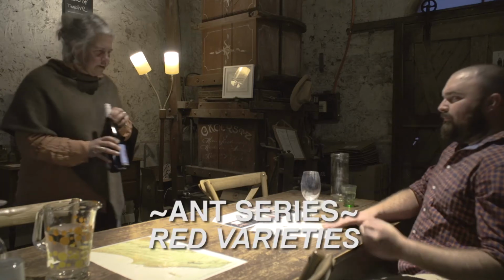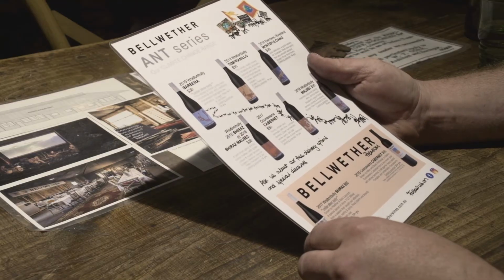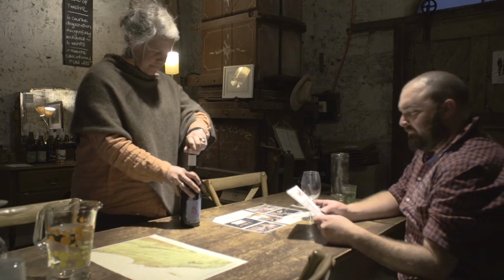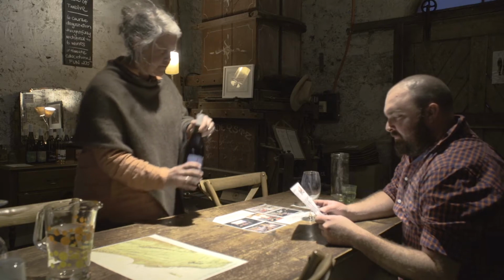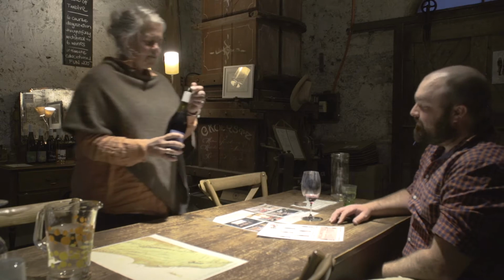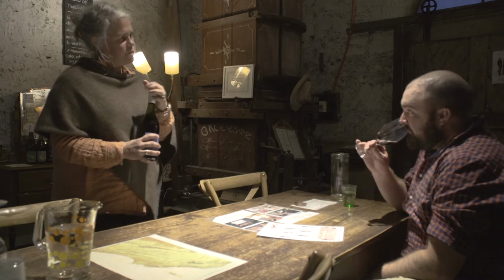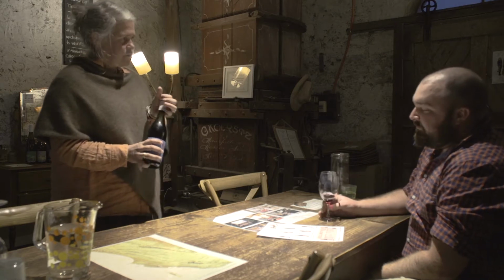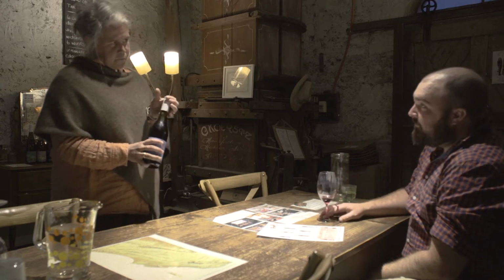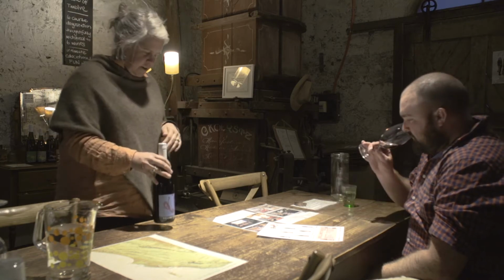So the first of the reds, if you flip the page, this is a Barbera from Rattenbully. Excellent. Do you know much about Rattenbully? No, not much at all. Yes, immediately north of here. So we're in the northern end of Coonawarra, and Rattenbully starts just up the road. So it's a separate GI. Yeah, a separate region within the Limestone Coast, but separate to Coonawarra.